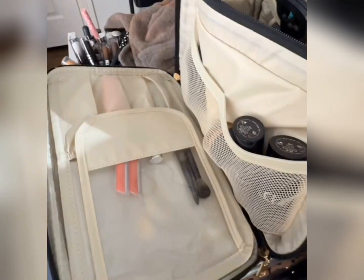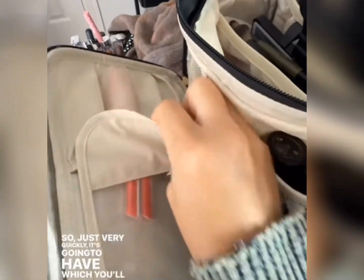I found it on Amazon, and I'm gonna go ahead and link it for you. I'm going to kind of pan over it so you can see what's in it. It's gonna be easier than holding it up. So that's the link for the bag. It's a game changer. So just very quickly, it just has these kind of attachments.